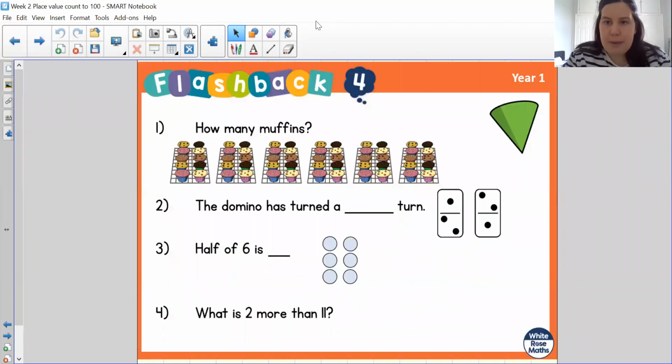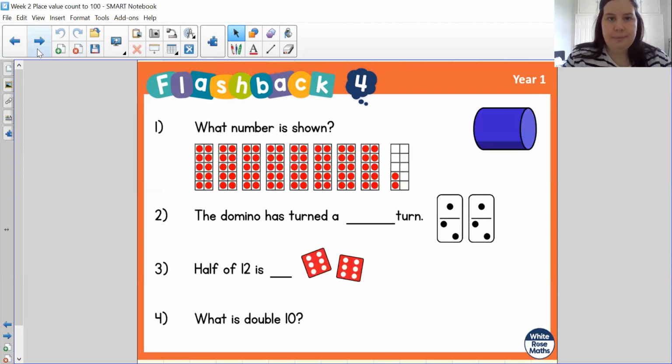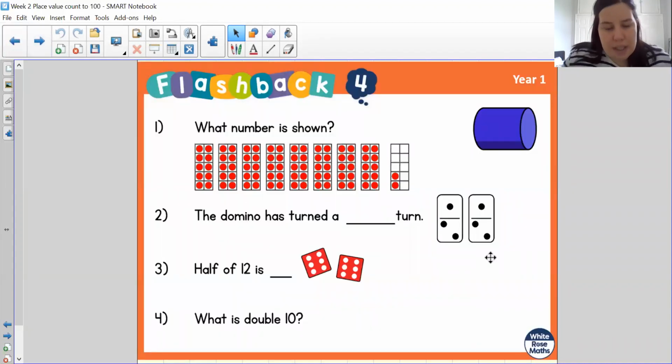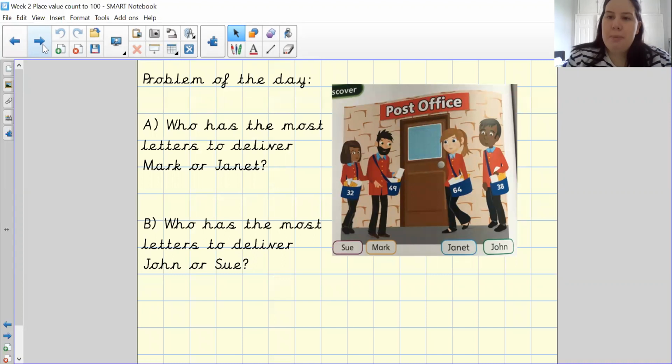As we begin our lesson every week, we are going to start with our flashback 4. So please pause the video after each flashback 4 and then complete them. So that's the first one, and this is the second. These are lots of things that we have already covered in the last couple of weeks. The only thing we haven't covered recently is the turns. We have done it, but it was quite a while ago, so you might have to think back to some of the activities we did using the B-bots and things like that. So let's begin with our problem of the day today.